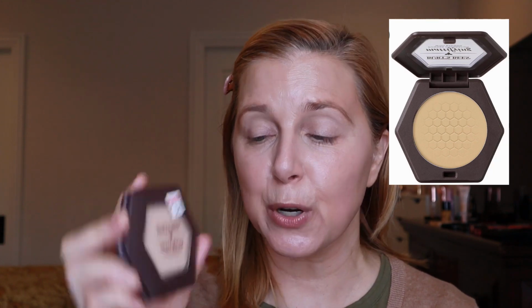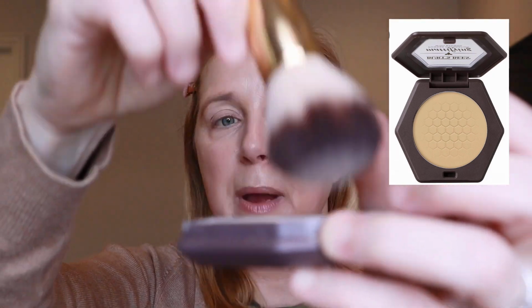Okay, powder. Of course, it's so hard because these are not first impressions, but I picked up this Burt's Bees Mattifying Powder Foundation with Bamboo. And I thought, oh, I have one of their blushes in Shy Pink that I love. I thought, I think I'll try this. Well, here's the thing with this powder. It kicks up so much powder.